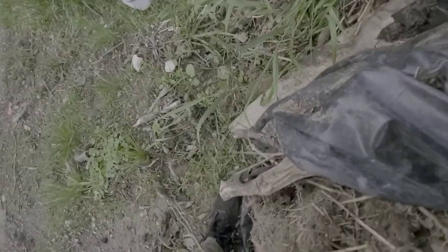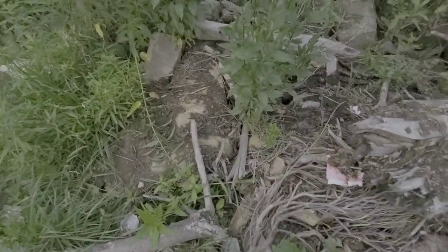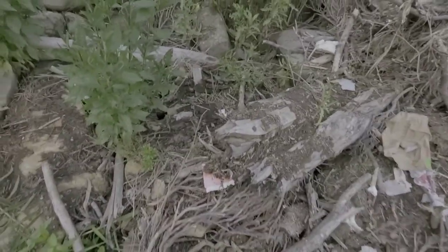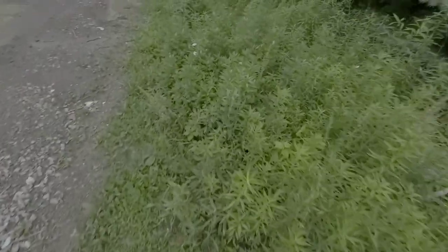I don't understand why I'm not finding any black rat snakes. It's like they're not here. Well, I'm gonna keep at it for a little bit longer. Maybe. I hope. I'll give it a shot. Keep on going.